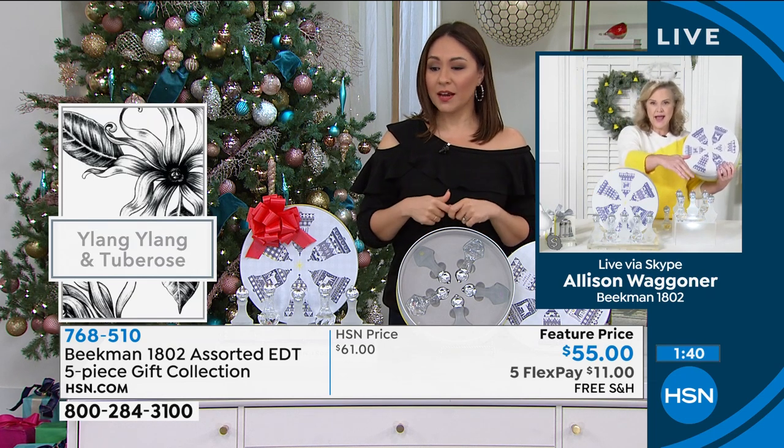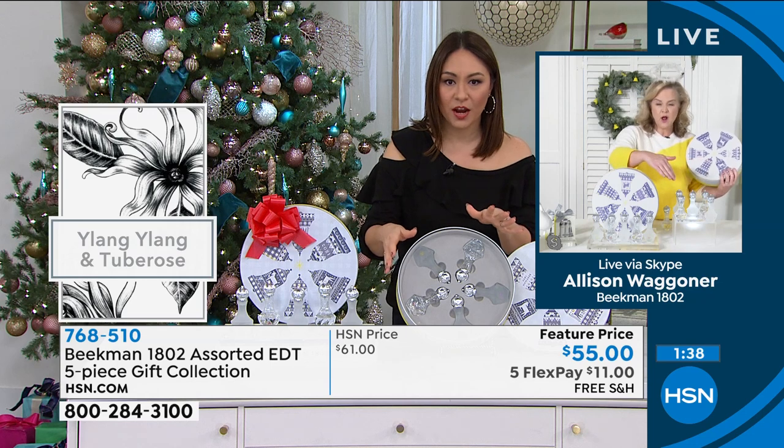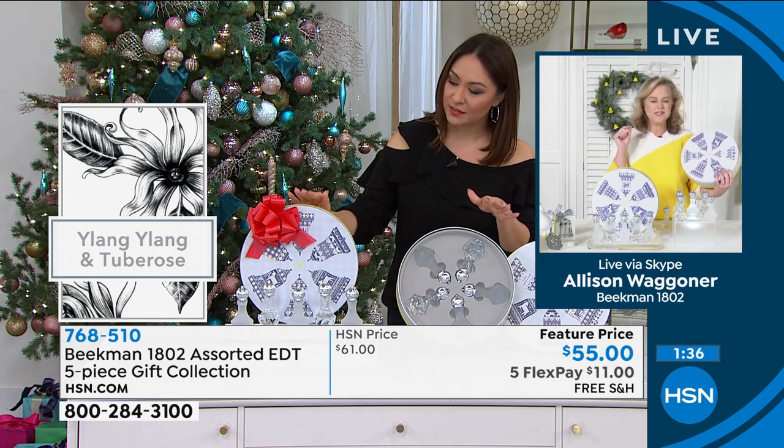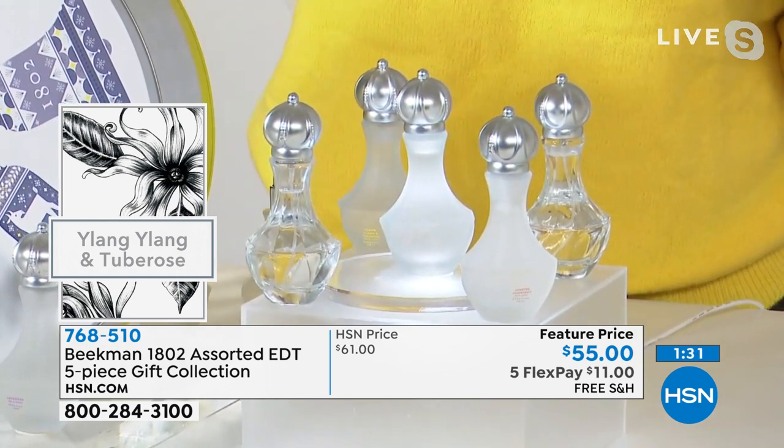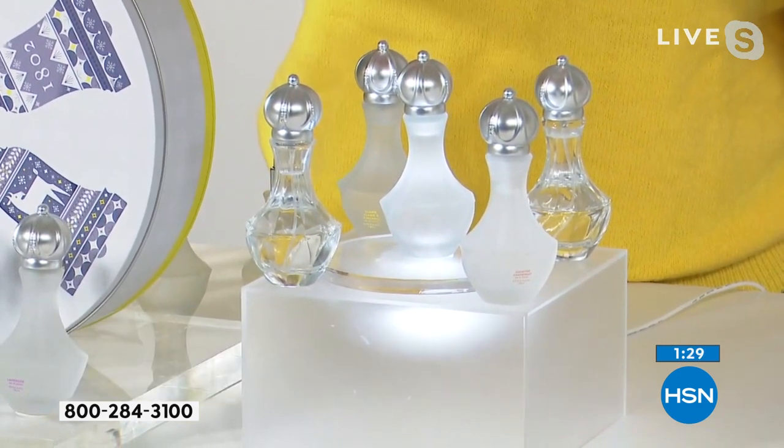But look at this on your counter, Miss Tina. Look at how beautiful. If you wanted to put all these, and I will say this, it's a very interesting thing because my daughter years ago wanted a perfume for Christmas. It was much more than this entire price for one.